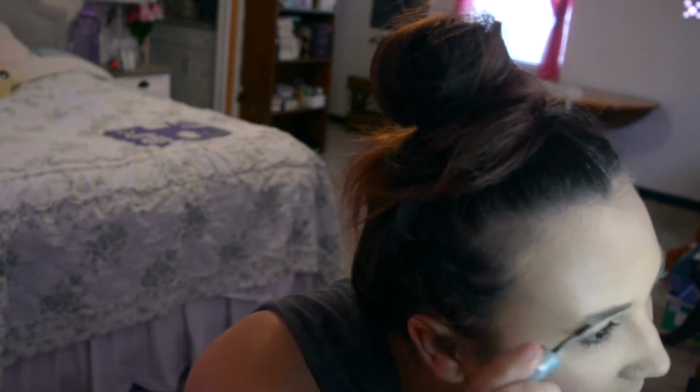It's a nice pinky color. Cool. I like the way that looks. Benefit Gimme Brow in my brows. I went way too heavy-handed with that.